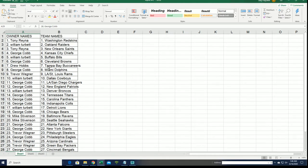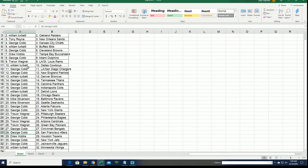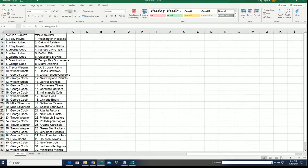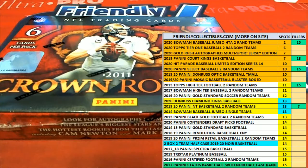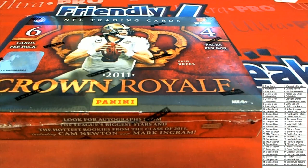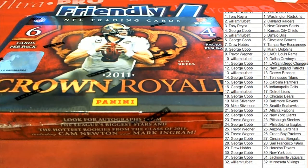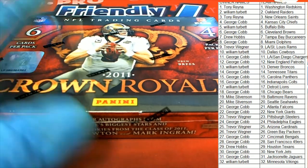All right, so we're looking for treasure. We're looking for some of the biggest hits we can find in some 2011. And I believe Atlanta Falcons, Julio Jones has a rookie in here. I want to say that Atlanta is a really good team to own right there. I think this might be Von Miller's rookie, and I think that would be really good for Denver if we pull a Von Miller rookie. Good luck, everyone.